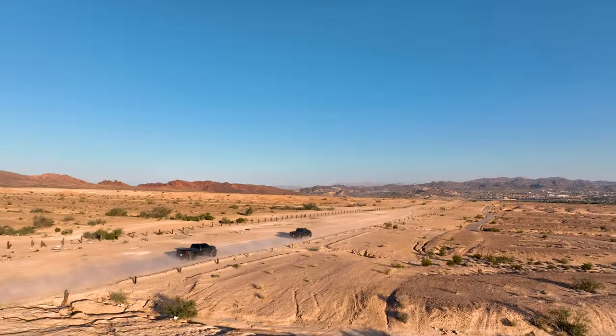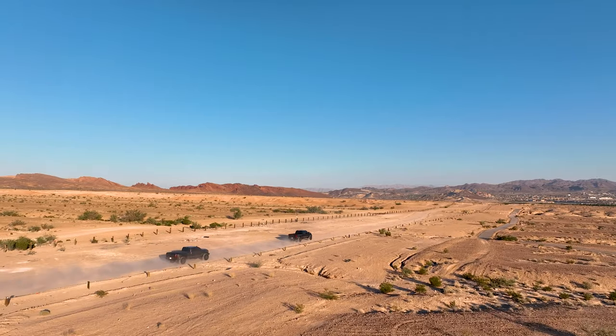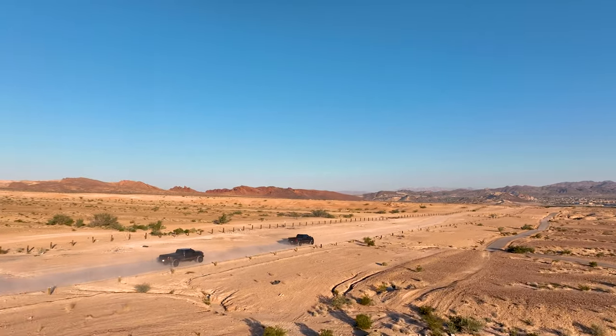After getting the truck staged for the show, it was time to hit the trails just outside of Vegas for a little sunset shoot.